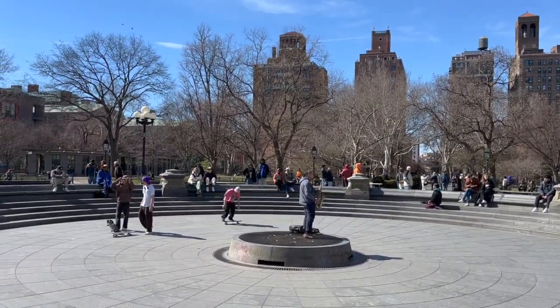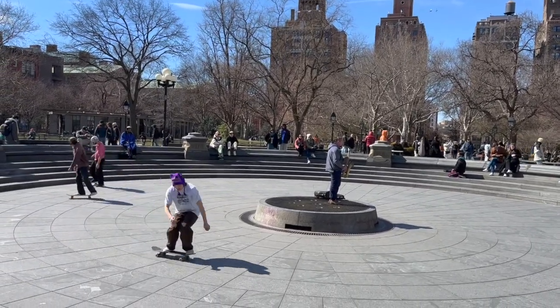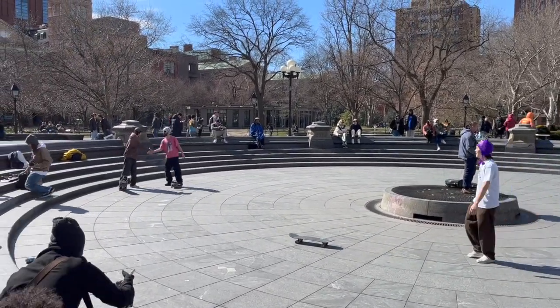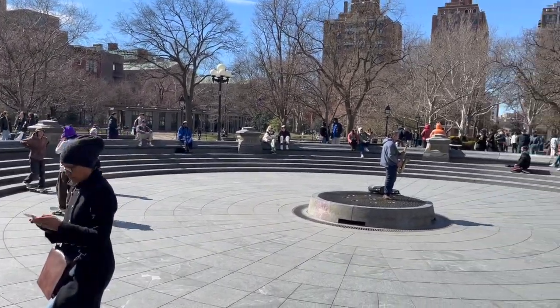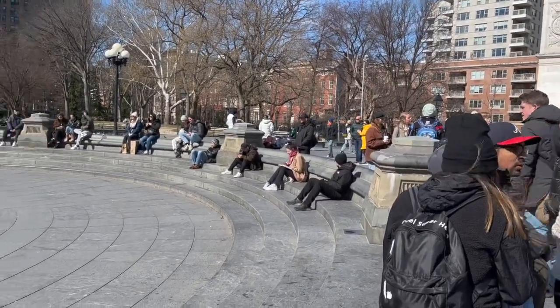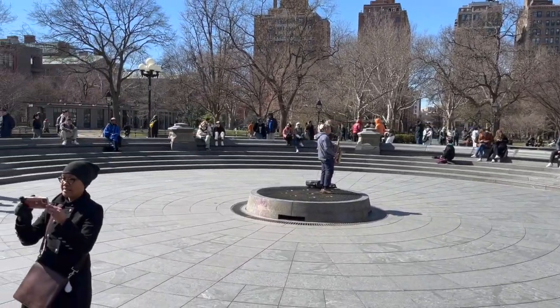I'm not quite sure if the skateboarders and the musician are together. They could be separate, who knows? But maybe I see a guy over there with a camera, so maybe he's gonna film them doing stunts. This is the place to come if you want to people watch. And also there's always performers like dancers and people trying to get you to sign petitions.